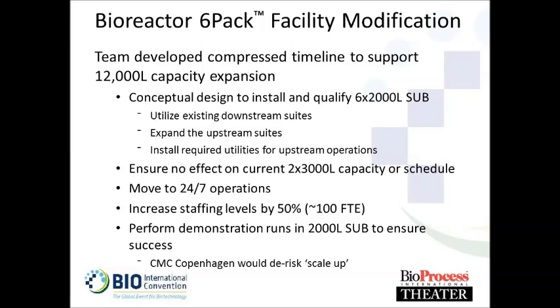The last thing on here was that we also wanted to do some demonstration runs in the 2,000 liter sub. For this particular product, we are already running in 3,000 liter stainless steel reactors and then moving to the subs, so we wanted to make sure that they were comparable. And I think this is another strong suit of CMC, that we can really leverage all the sites in our network, Copenhagen, Seattle, and Berkeley, and leverage the different expertise at the different sites to help out all of our projects.